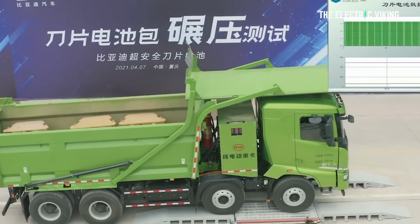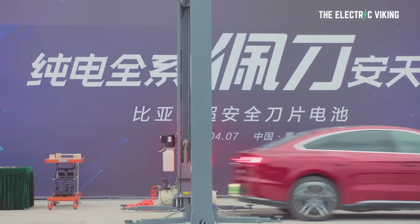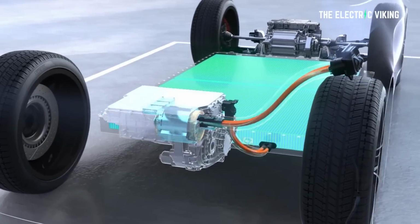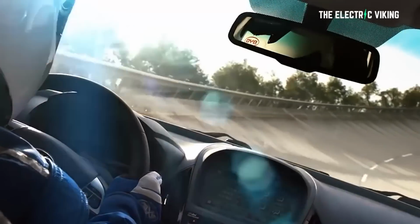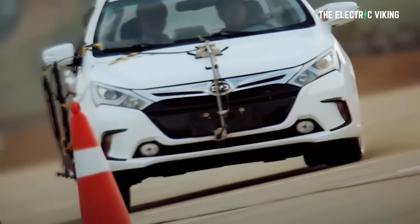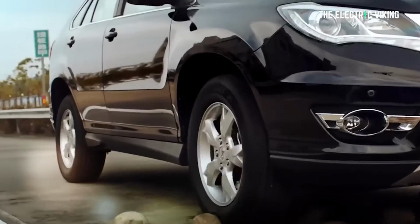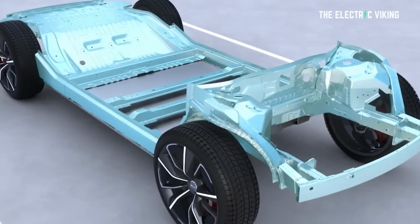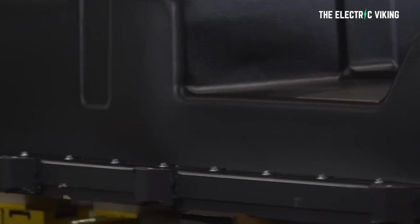BYD have a video where they pierced the Blade battery with a nail, ran over it with a truck, put it back into the car, and it worked fine. There's nothing wrong with it. Lithium iron phosphate batteries are much safer than ternary batteries. They can be charged to 100% with no battery degradation. They will do 3 times as many cycles as a ternary battery. There are some huge advantages. The only disadvantages are two: the weight of the battery is heavier and the energy density is lower.